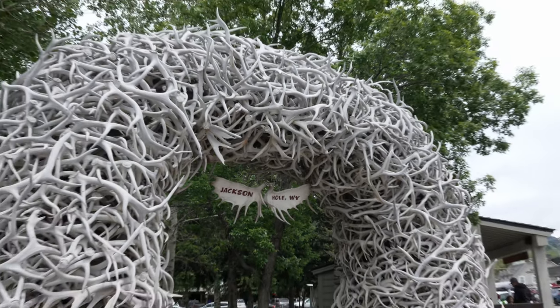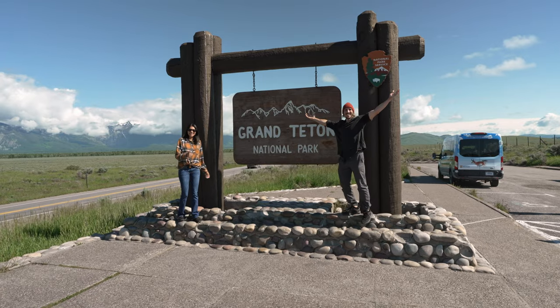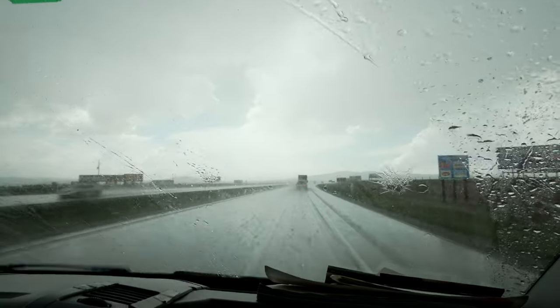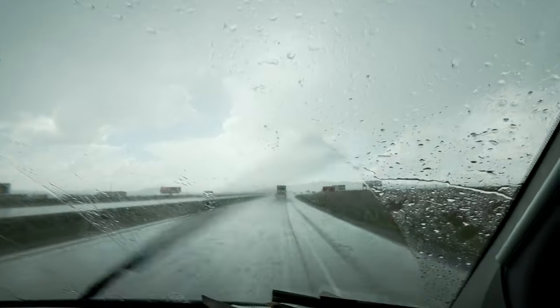Good morning from Jackson Hole, Wyoming. Today we are heading into Grand Teton National Park and Yellowstone National Park. So super excited about that. And it's actually nice out. It's been raining like literally every day for the past week.